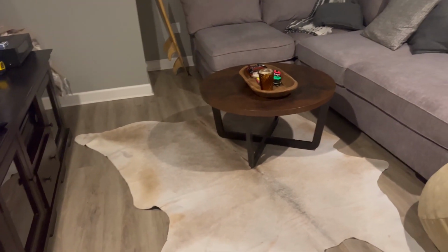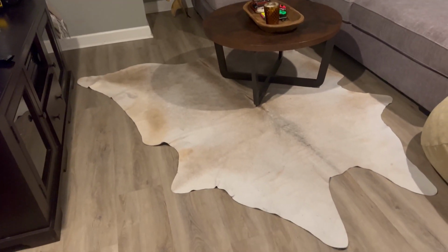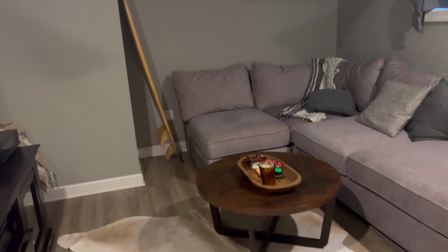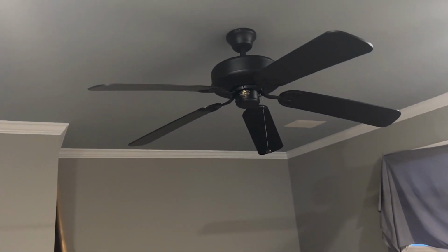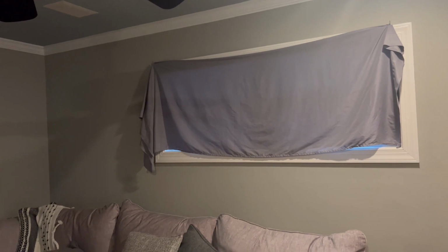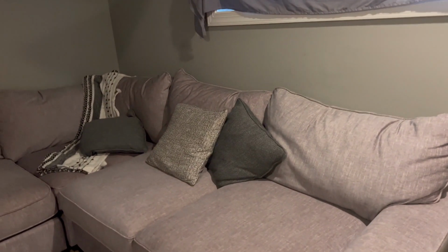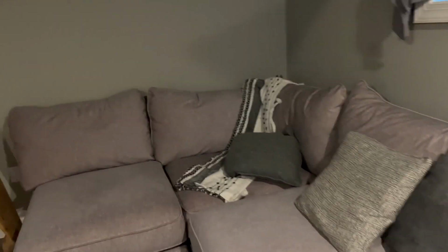But what I am going to do is get a huge, more comfy rug to layer with the rug skin because that is on trend right now, layering rugs. I have a new fan already. It's just waiting to go up. The window treatment is actually going to go up because I finally have the right hardware to do it. I will get new pillows for the couches because these couches will have to stay for now. That might be hung on the wall, not sure.